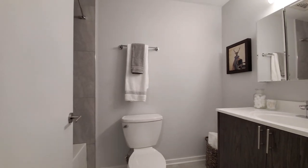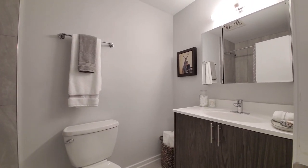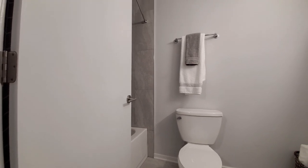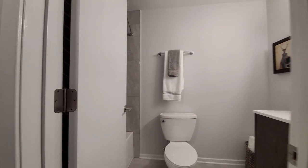Turning into the bath, it's a fresh look. Wide vanity with a mirrored medicine cabinet up above. Soaking tub. Large gray tile on the floor and in the tub surround.